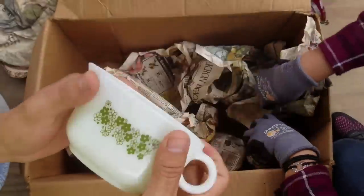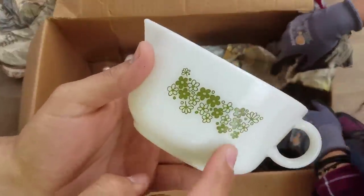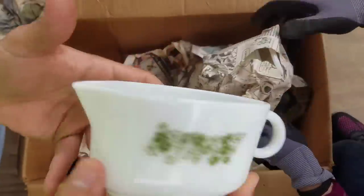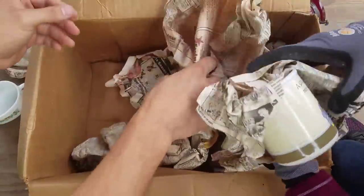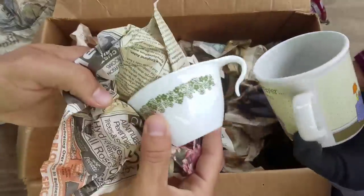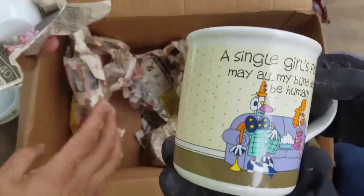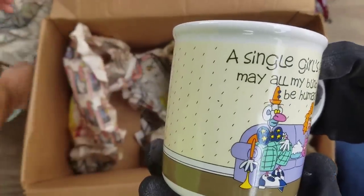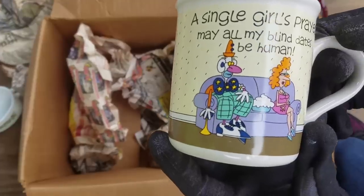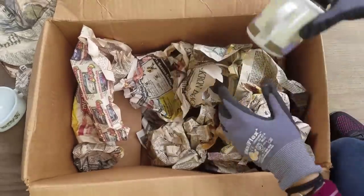We'll have to look it up, find out. Most likely, this pattern, I think, is so common that this isn't going to be big money. It'll obviously sell because people love Pyrex, but it's not going to be anything big. Yeah, more Pyrex. A single girl's prayer. May all my blind dates be human. Right.